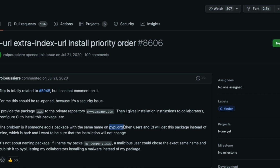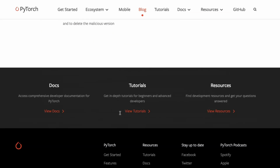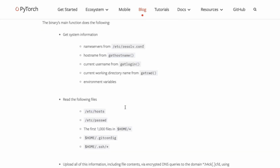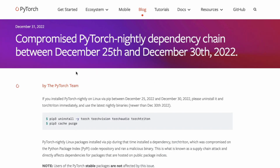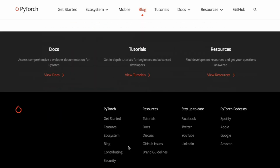And that's why you should always pay attention when your Python libraries are getting installed, especially for typos and other things. But now, having said that, this was an issue, and the PyTorch team found out, they informed. So to quickly summarize, if you have installed PyTorch nightly on Linux via pip between December 25th and 30th, please uninstall immediately and install the latest nightly binaries.